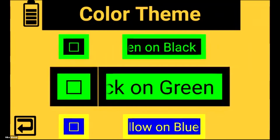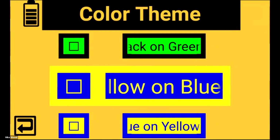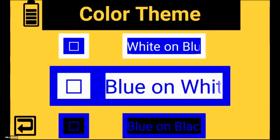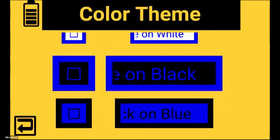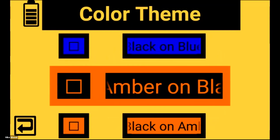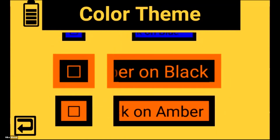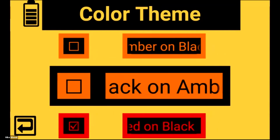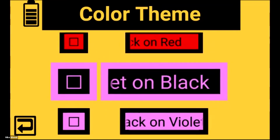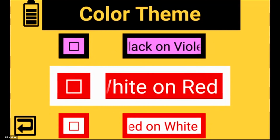You've got green on black, black on green, yellow on blue, blue on yellow, white on blue, blue on white, blue on black, black on blue. As long as no one is black and blue, we're safe. Amber on black, black on amber, red on black on red, violet on black on violet, white on red.